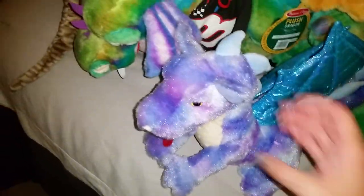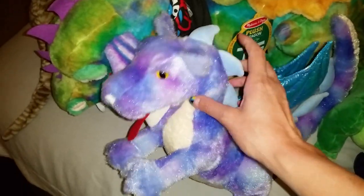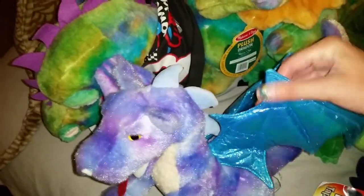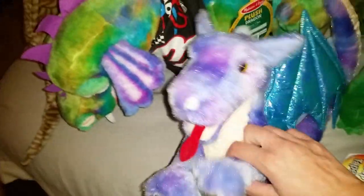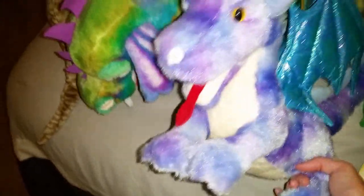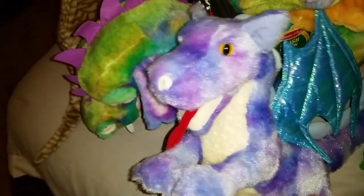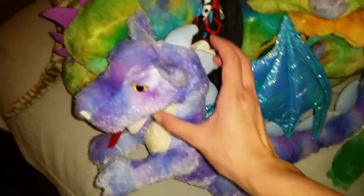And then this is actually my dragon. She's a FAO Schwarz dragon. I had her named Alastrin, but I think I'm gonna change it to Astrid just because I just love that name, and that's the name of my purple dragon in the game I play. She's like my main dragon that fights with me. So yeah, this is Astrid. She's a beautiful FAO Schwarz dragon.